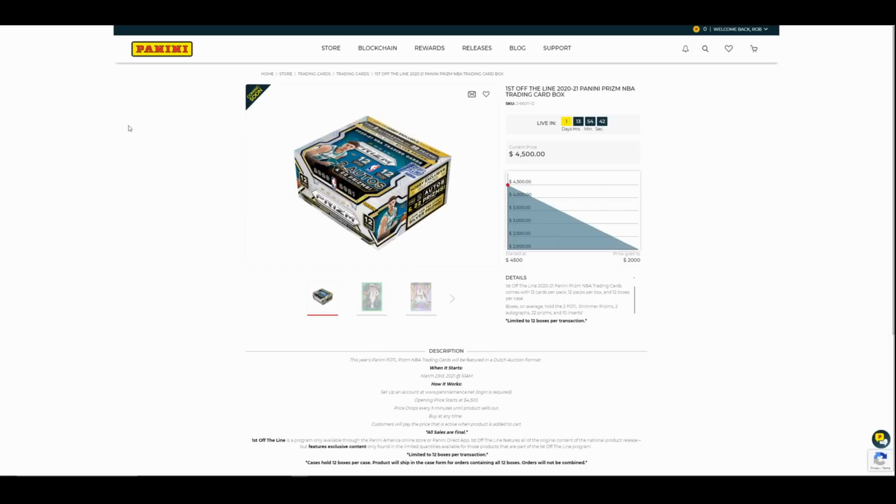First off the line, you obviously get your little exclusive shimmers. Boxes on average hold 2 first off the line shimmer prisms, along with the 2 autographs, 22 prisms, and 10 inserts. So you get 2 extra shimmers on top of your normal stuff. Once again, 12 cards per pack, 12 packs per box.